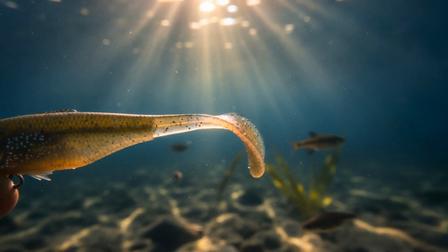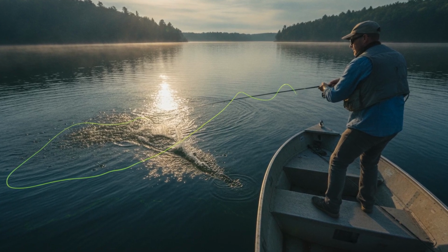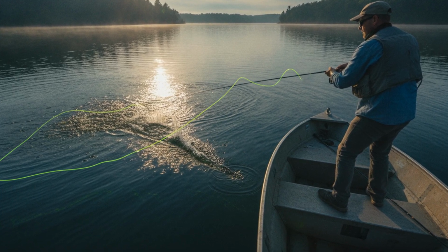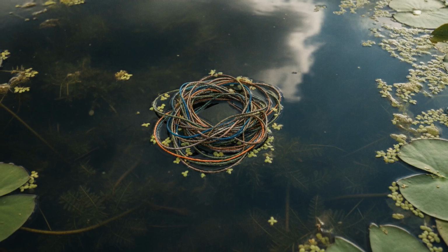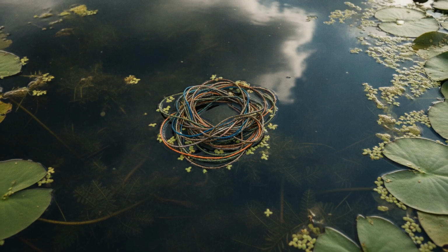It might slowly spin around backwards. You have to force yourself to be patient. Cast it out, give it a sloppy pop, and then do absolutely nothing. Watch the floating mess of line. Let the unnatural physics do the work for you.